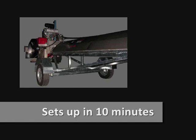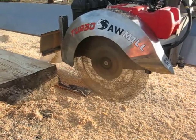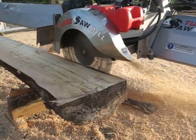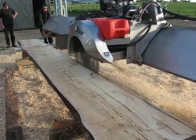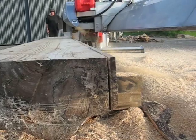It's supplied with its own trailer as standard. It sets up in an amazing 10 minutes and is completely road towable. The hydraulic lift system lowers the unit onto the trailer and two clamps secure it in place. The Turbosawmill can cut anywhere from 2,000 board foot to a whopping 8,000 board foot per day, depending on log size and timber size obviously.